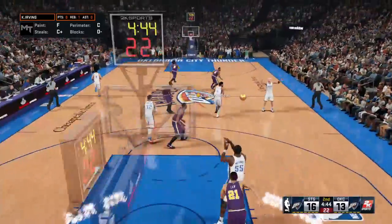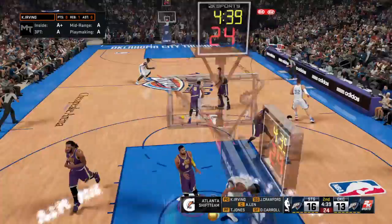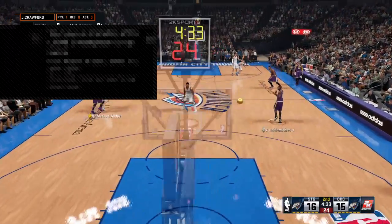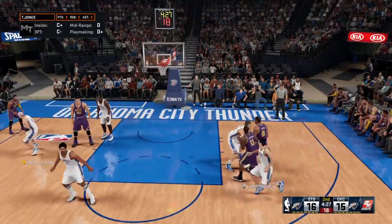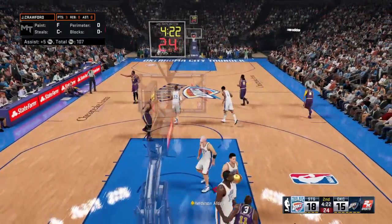On the court for Atlanta, Kyrie Irving is out there with Crawford. Then there's Terrence Jones. Then there's Okafor. And it's Carroll in at the small forward. And Oklahoma City going with a whole new group out there. And a switch here also for Atlanta. Lenz checked in. And Crawford with the basket on the assist by Jones.